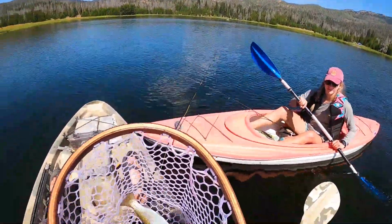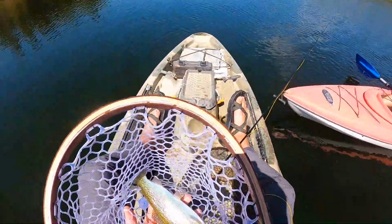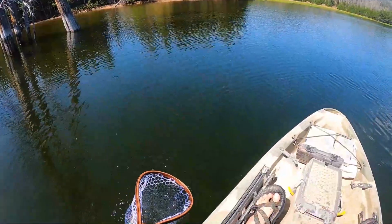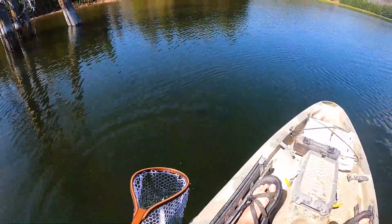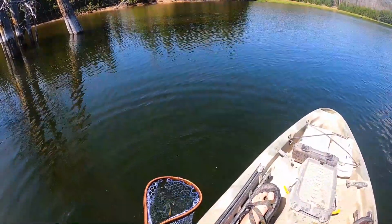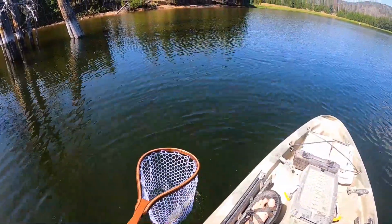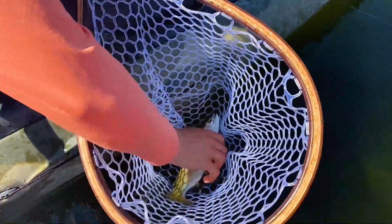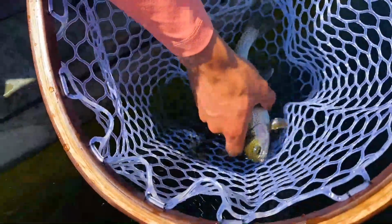That's pretty. He's a flapper. They're all flappers. Love the net. Net's looking good. Man, that's fun. Caught on a size 18 yellow PMD. It's a small mayfly. Caught on the Hog Reservoir. It's a good day today.